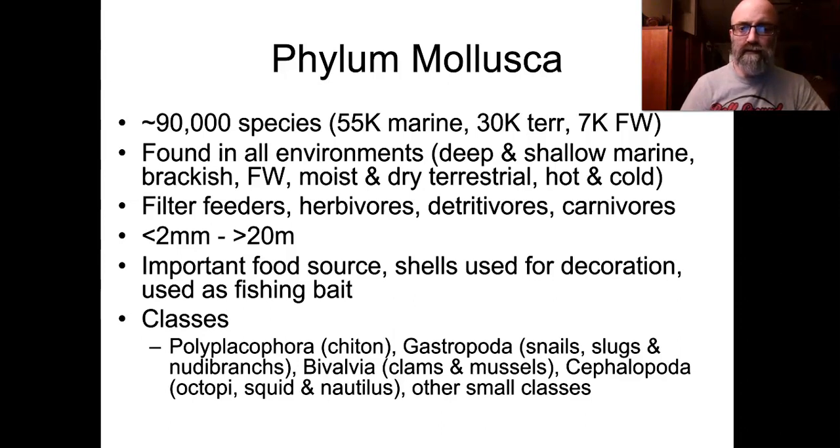Human importance, important food source. Think about all the different bivalves that you eat: clams, mussels, oysters, scallops. Then throw in all the octopus, squid, even snails. In Europe, they eat a lot of snails.